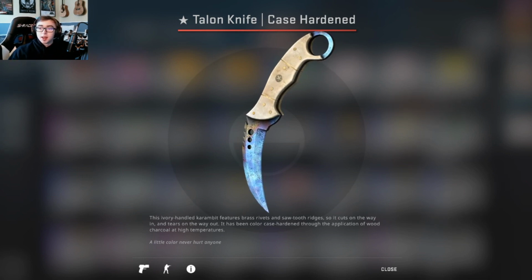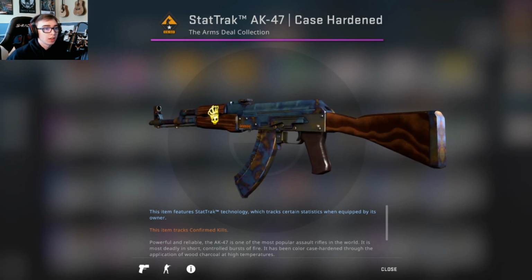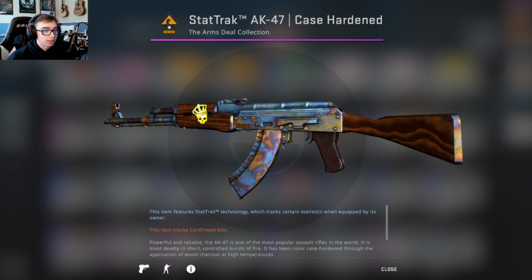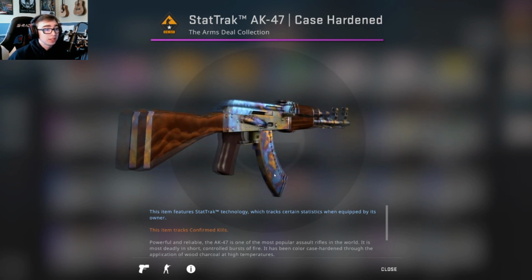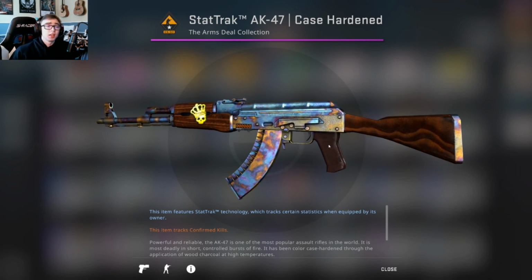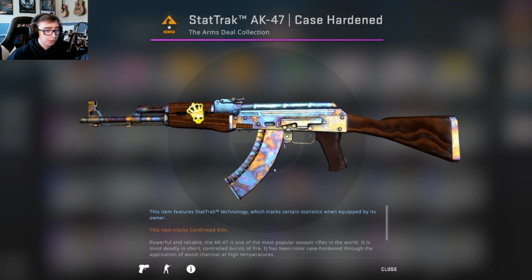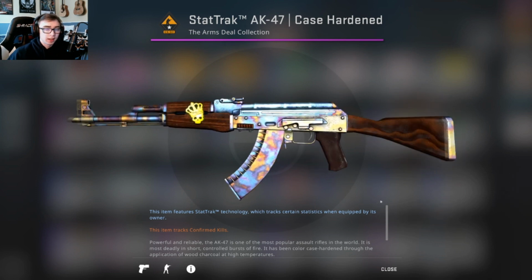But moving on, we have a StatTrak AK-47 case hardened with the scar pattern on it. Also has a pretty nice sticker, pretty expensive. This is well worn, I believe. It is StatTrak as well. Beforehand, the Talon knife that we just mentioned was retailing for $1,800, and this StatTrak AK-47 case hardened is going to get you around $1,500. Pretty good price comparing. It's a pretty awesome AK skin. Lots of blue on the mag as well. It's like a galaxy there.